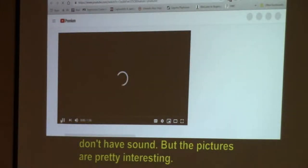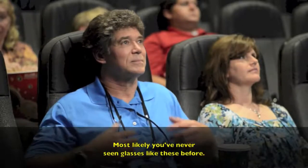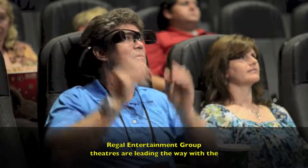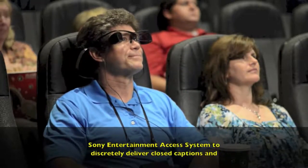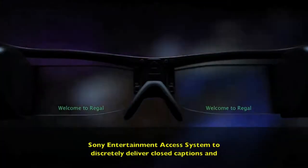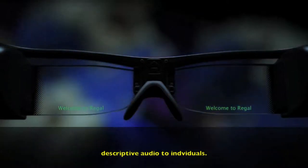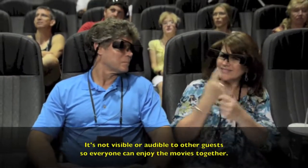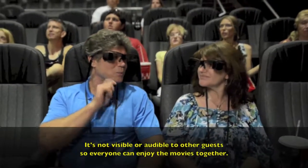So there is something called Sony. Most likely, you've never seen glasses like these before. Regal Entertainment Group theaters are leading the way with the Sony Entertainment Access System to discreetly deliver closed captions and descriptive audio to individuals. It's not visible or audible to other guests, so everyone can enjoy the movies together.